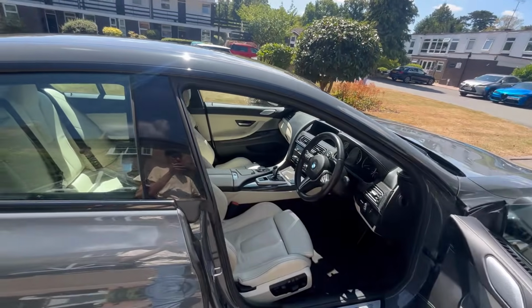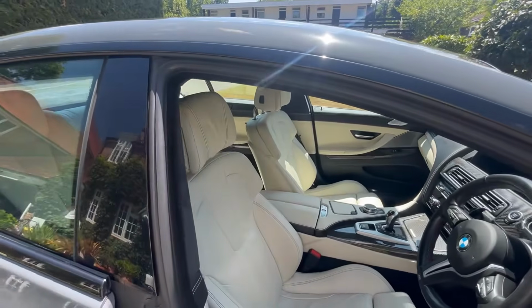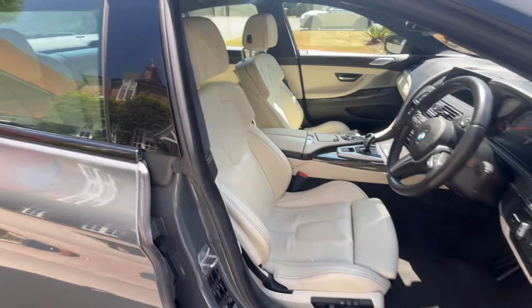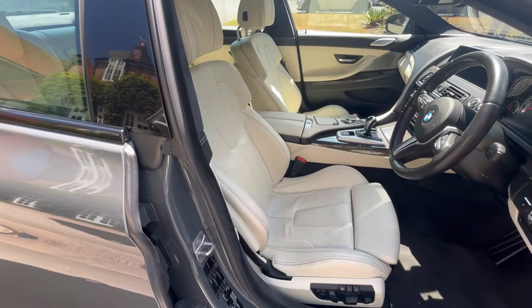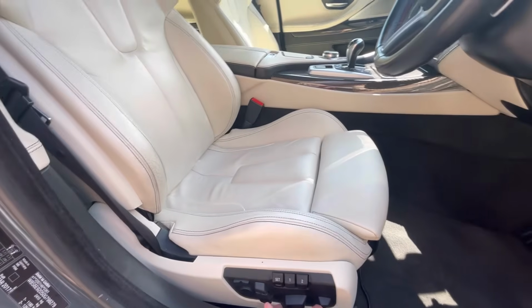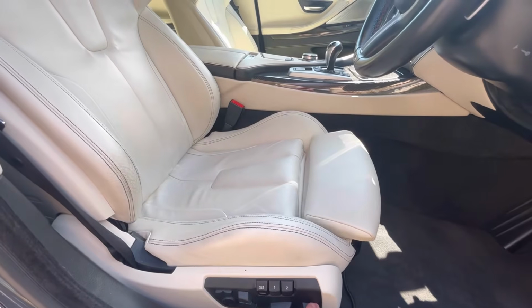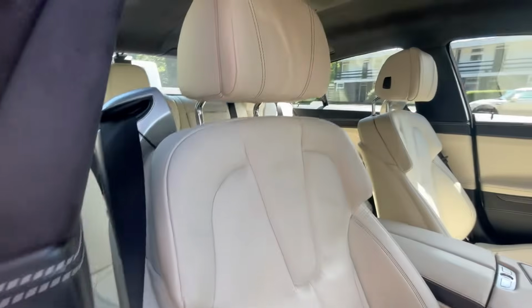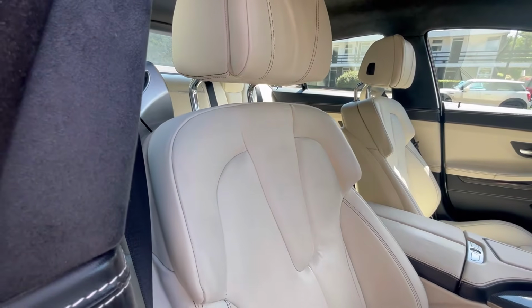All LCI models also come standard with 20-way electrically adjustable M multifunction seats. So not only are these electric memory seats, they have memory on both the driver and passenger seat, but you've got 20-way electrically adjustable function, 2-way electric cushion extension, 8-way electric, and 2-way upper seat articulation as well.